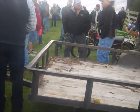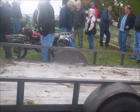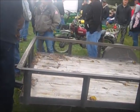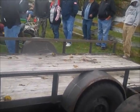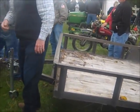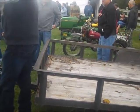Now $1,100, now $1,200. I'm at 1,100. Anybody get $1,200? 11, 12, 13, 14. I'm at 14, 15, 16. I'm at 15 and a half. You want to do that? $1,600 and a half. I'm at $1,600 and a half. You want to get 16 and a half?